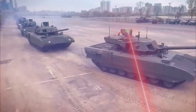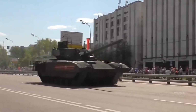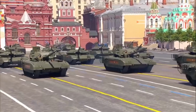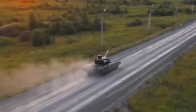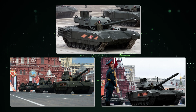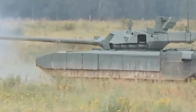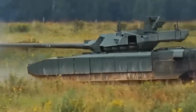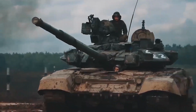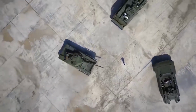powerful tank that could shrug off a direct hit from most anti-tank weapons. This Russian super tank isn't just about brute force, it's a technological marvel that can unleash a torrent of firepower while simultaneously defending itself with a strong protection system. Yes, we're talking about a tank that can literally shoot down incoming missiles. So, what makes this metal monster so terrifying? Let's peel back the armor and see what makes the T-14 Armata tick.